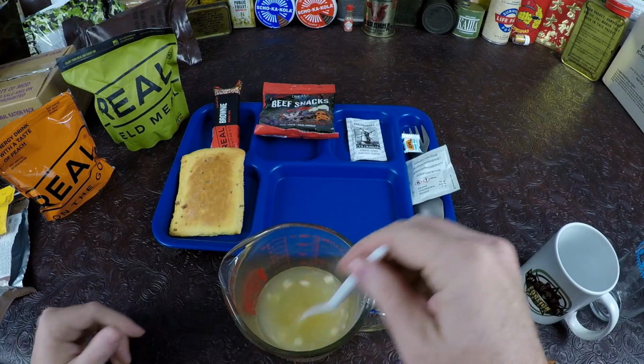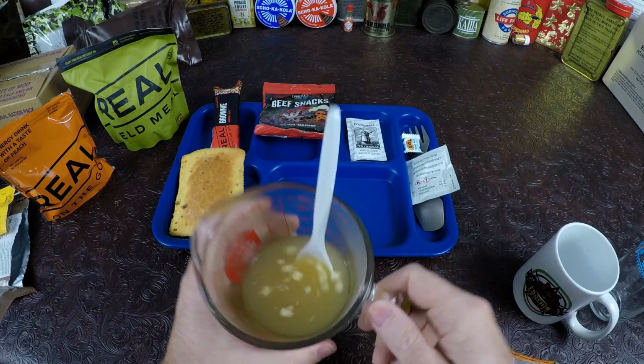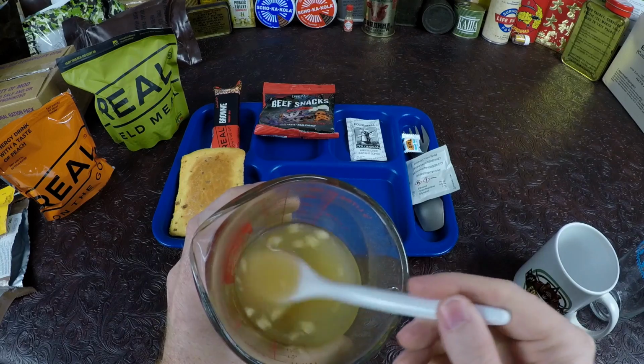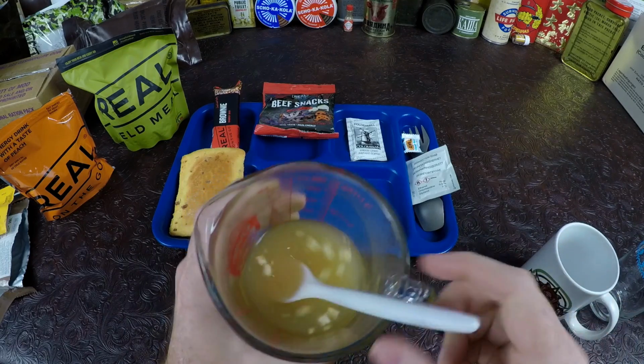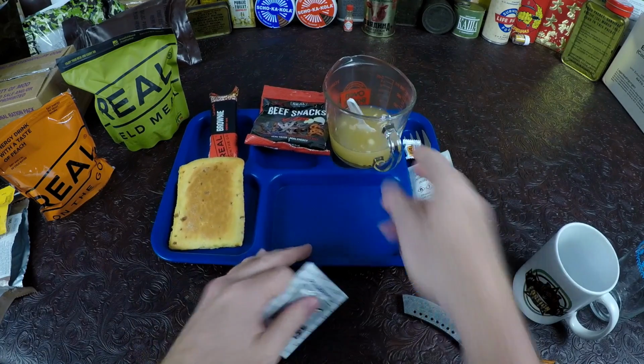I don't know if the main will be okay or not. We'll give her a little while. And you can see all the chunks of fruit and stuff floating in it. It's thin right now. We'll let it sit here just a minute. And if it's like the ones I had in the past, it'll thicken up right away.